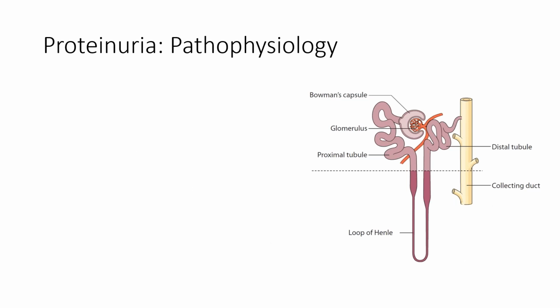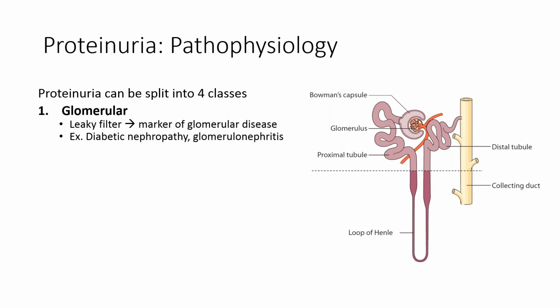So I thought it would be worthwhile to go over some of the pathophysiology. There are generally four groups or classes of proteinuria in terms of the etiology. The first is glomerular, which means that there's damage to the filter membrane of the glomerulus, causing leakage of proteins that wouldn't normally make it into the urine in much quantity. This is really a marker of glomerular disease and can be seen most commonly in diabetes, but also in glomerulonephritis like lupus nephritis or minimal change disease, where you basically think of it as a leaky sieve, where all proteins, and especially albumin, get through that wouldn't normally get through. And you can see quite high degrees of proteinuria in this range.